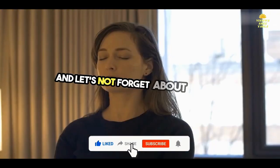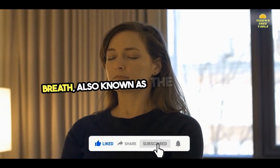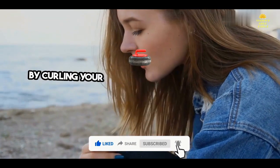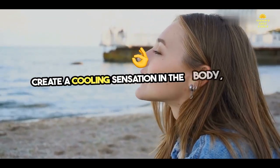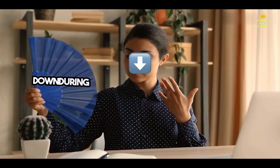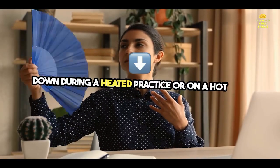And let's not forget about the Sadali breath, also known as the cooling breath. By curling your tongue and inhaling through it, you can create a cooling sensation in the body, perfect for calming down during a heated practice or on a hot day.